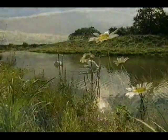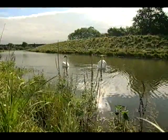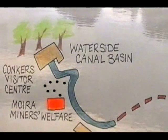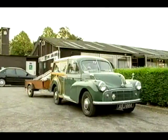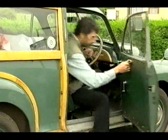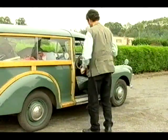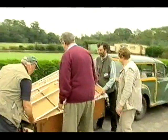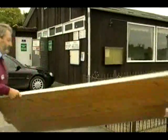The peace and beauty of the Ashby Canal, a haven for wildlife. But no rest for the wicked. There's a sale to organise. Jeff's drafted in his 1950s Traveller to bring in extra trestle tables. The sale starts in just a few hours. It's at the Moira Miners Welfare Sports and Social Club.